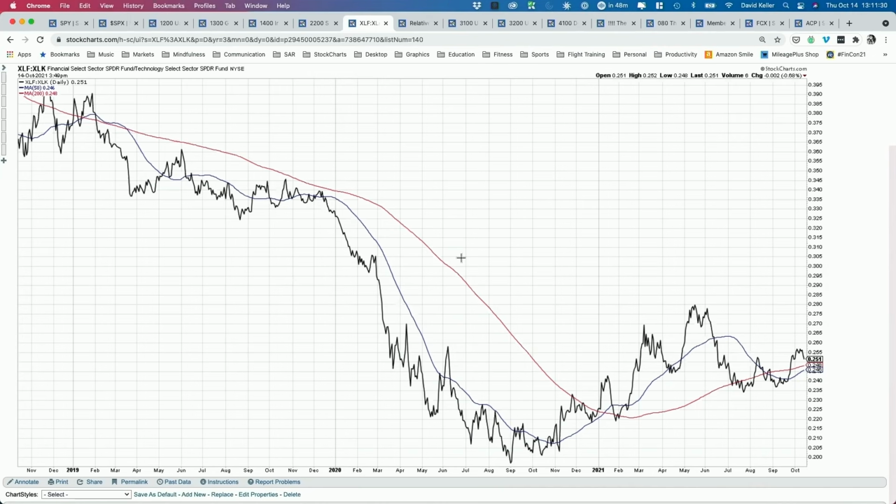We don't have time for the other one, but the other one's the copper to gold ratio, which is an interesting one to look into. We'll see if we have time for that a little later in the show.